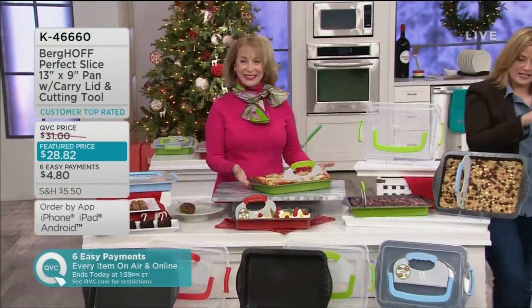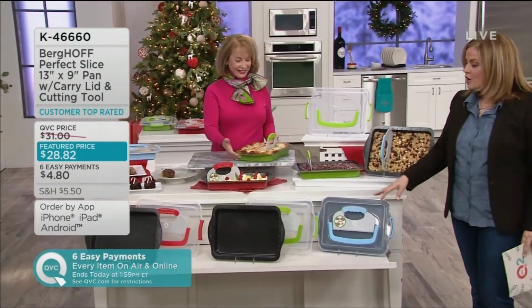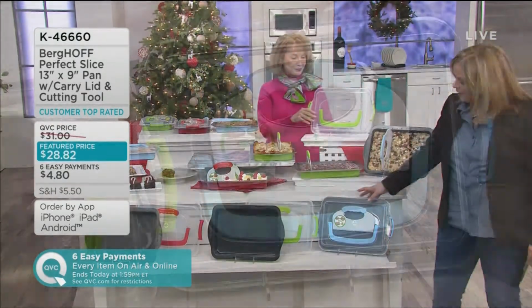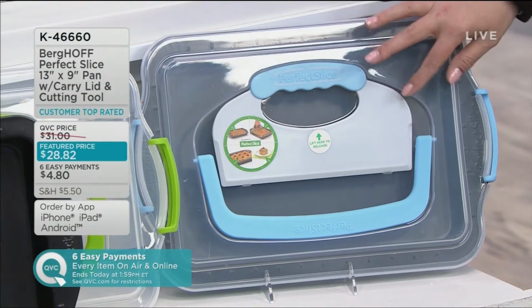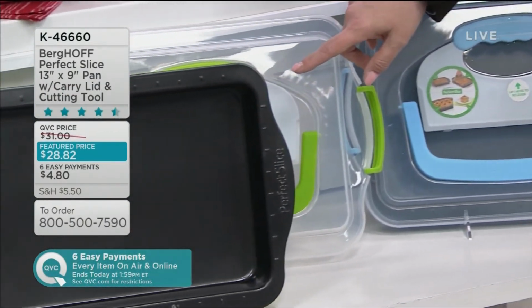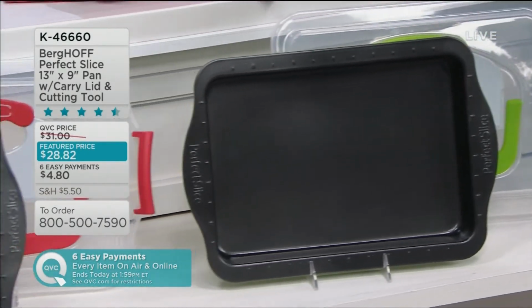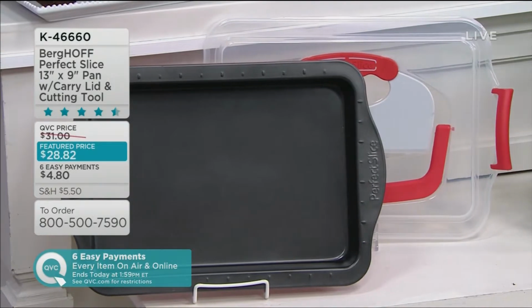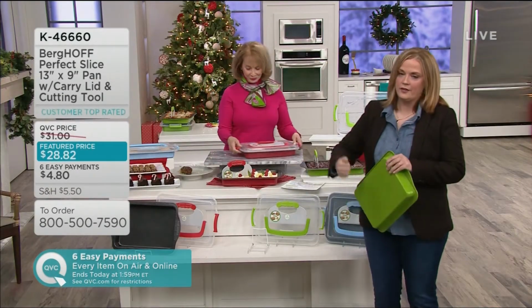Now I'm going to bring everybody down in front of our table and show you we have exclusive colors here at QVC, which we're very proud of. So we have the blue, and that's where you slide the cutter right there in the lid. Then next door, we have that beautiful green. And then at the very end, we have the red. Now, if you're thinking, how could a 9x13 get better? I'm going to tell you a couple things.